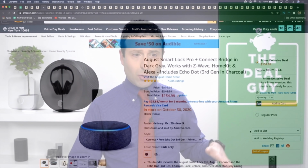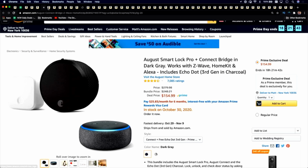18 hours remaining on this deal. At the time I'm recording this, $154.99 is a great deal. That's the Echo Dot and that smart control lock on here. That is a really phenomenal deal. All right. We're going to move on.